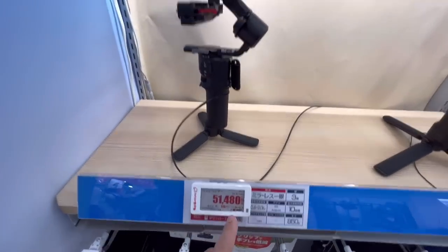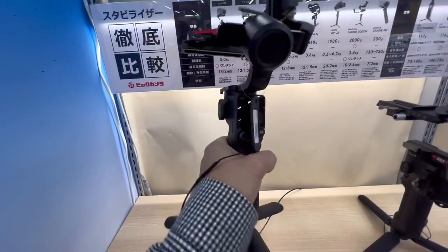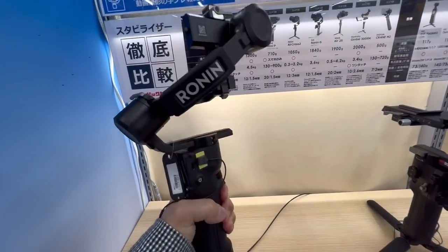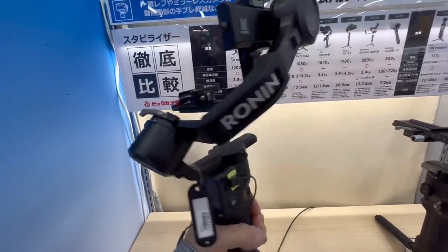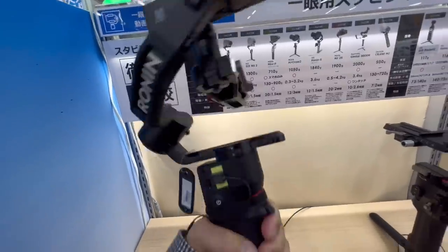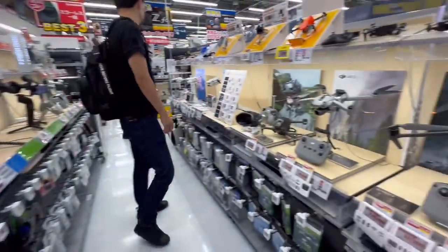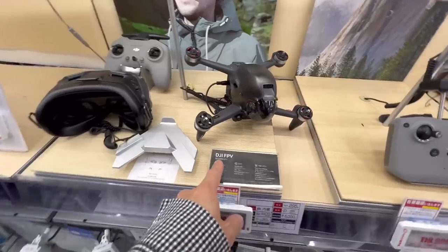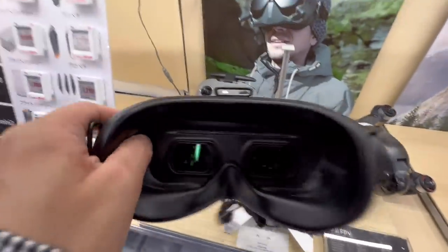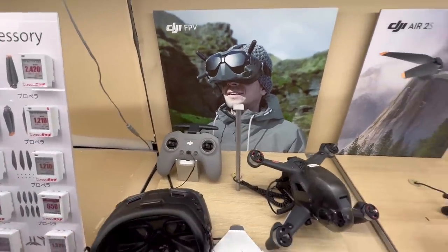What is this? This one is the RS3 Mini. Oh, by DJI. For its size, it seems light. Metal parts, probably scratch my phone or if I had a DSLR. Dang, man. Wow, this one even has a visor. Okay, so this is the DJI FPV. It's got a display. Make you feel like you're flying in Top Gun, huh?